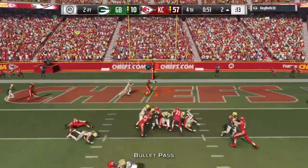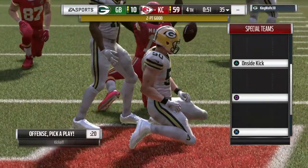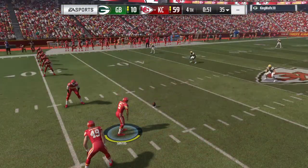Here's Smith looking to throw. And this is going to be caught. So add 2 more to the lead as they continue to pour it on here in the 4th.